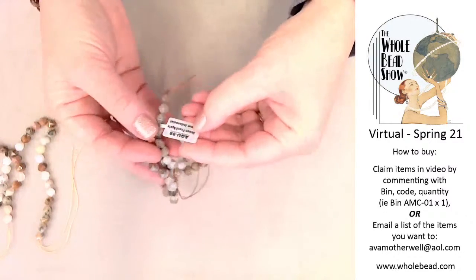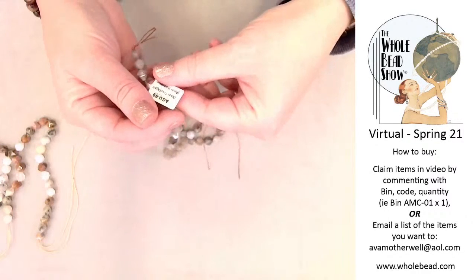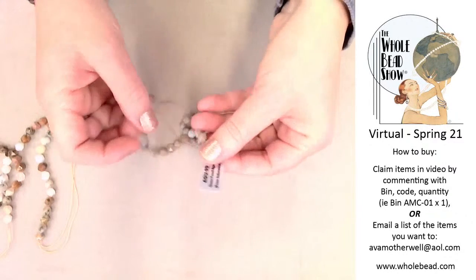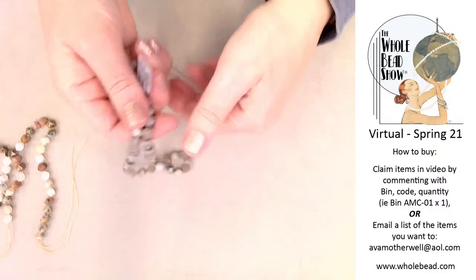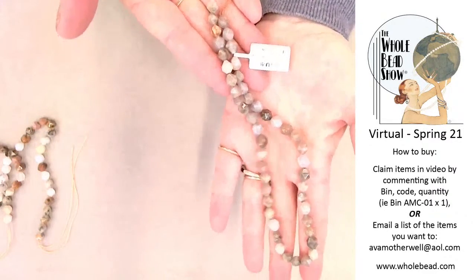This one is AGU 99 and it is Ocean Fossil Agate from Indonesia. $18 for the strand. I have 8 strands of these available.